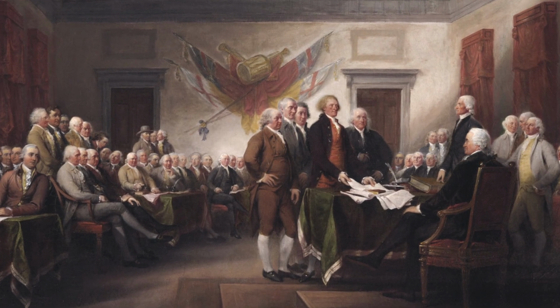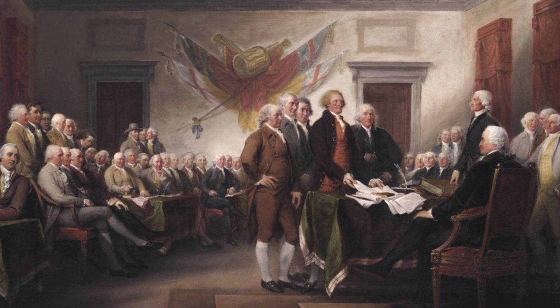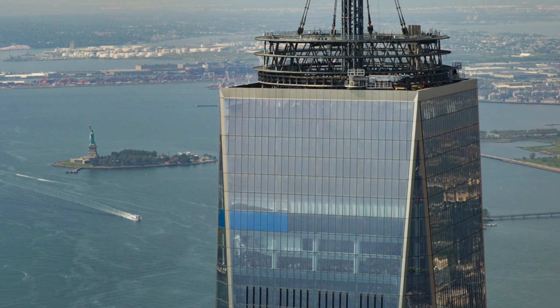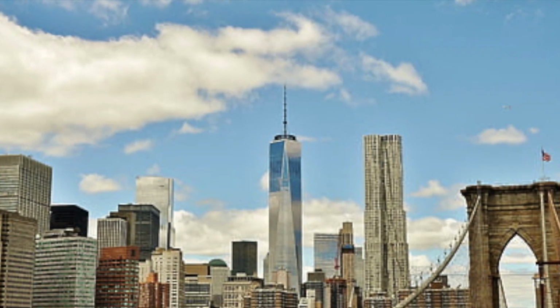So the height of One World Trade Center stands for U.S. Freedom or U.S. Independence, hence the nickname Freedom Tower. But if you want to sound like a true New Yorker, you're going to say One World Trade Center, because that was the official name given to the building in 2009.